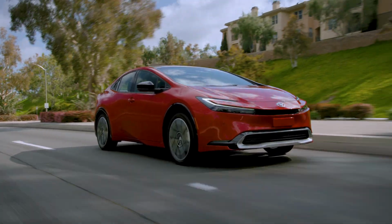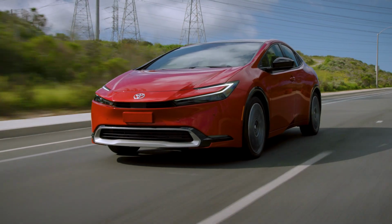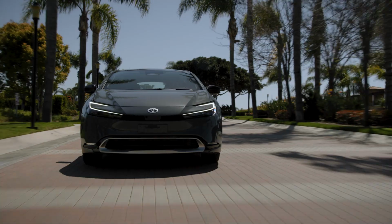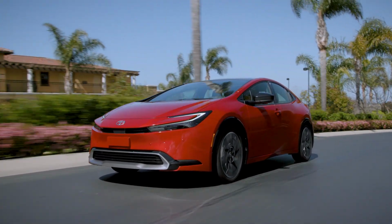For a car that once defined boring but efficient, the new Prius feels like a full-on redemption arc. Toyota didn't just refresh it, they gave it a total makeover. It's lower, wider, sharper, and finally, cool. Even longtime Prius skeptics have had to admit this redesign actually looks good.